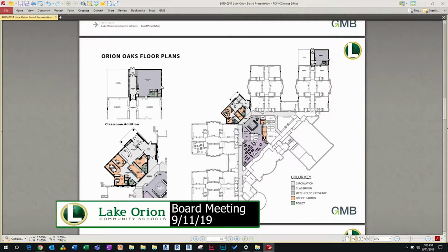Okay, so then moving into the floor plans, again, we have the overall plan of the building on the right, and then the plans of the additions over here on the left. So overall, we are doing a one classroom addition off this wing over here. And again, that's because we took 2 of the classrooms that were originally assigned to this building and moved them over to Carpenter. And so we have one classroom here.